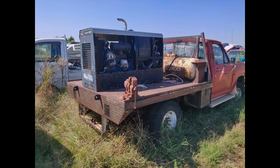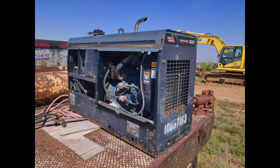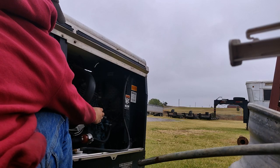For some reason, I got it in my head to buy a Lincoln Vantage 300 welder from a junkyard for $1,000. These welders are known to have the boards go out in them, and this one already had both of the boards missing, and it would be about $2,500 to put them back in. So I'm not sure what I'm doing with it yet. I doubt I'll put the boards back in, but it should be a good Kubota 1505 for something. It has 5,000 hours on it and seems to run pretty good.